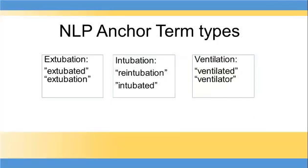The variety of just individual terms that exist, there's hundreds of terms that could describe an extubation or an intubation or ventilation here. And those term sets were developed iteratively with clinical input, and then again validated on patients' charts to make sure that when these terms exist, they actually describe a patient being extubated for mechanical ventilation, and that there's no other possible definitions that could have been found here.